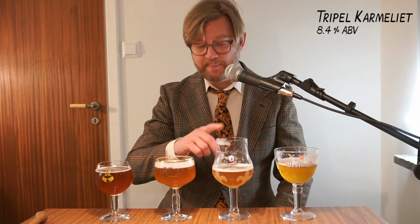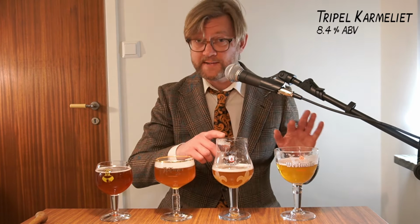I'm probably just not used to it, but the first thing I think is, whew, this is boozy, and then, what? But at least more lemon, less bitterness than the Westmalle. Let's try the La Trappe.